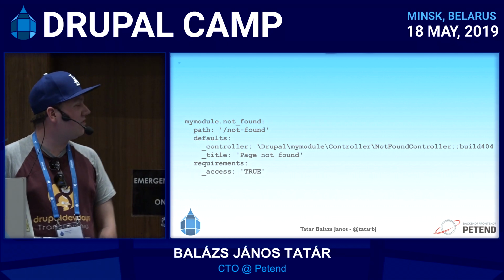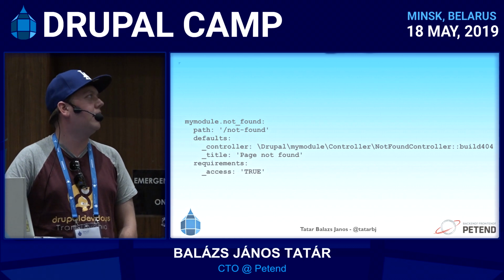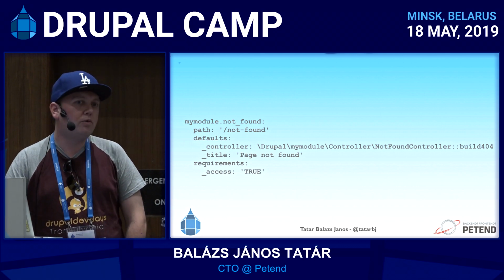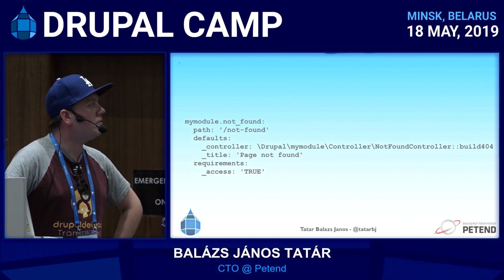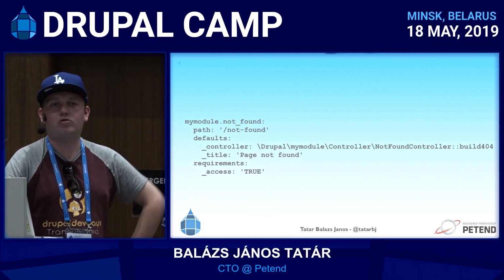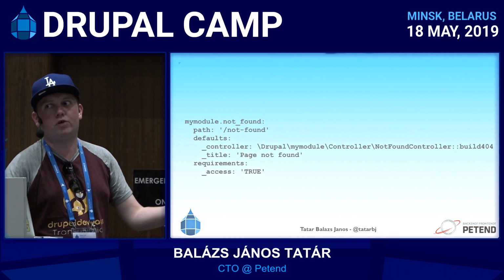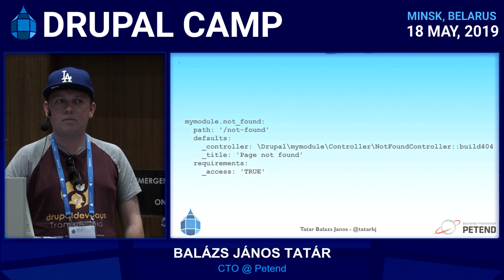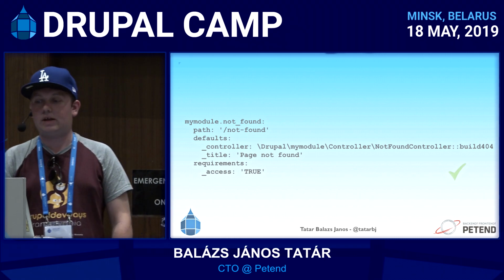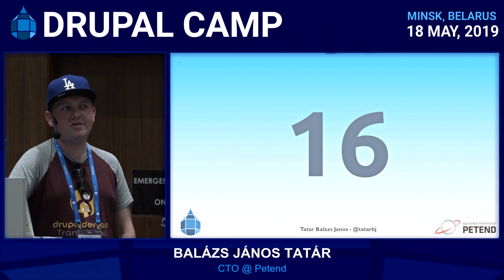Here comes another one. It's in a YAML file. Imagine there is a path defined by a custom module saying not found, so basically a 404 page, and the requirement says access is true, so everyone can see a 404 page. Focus on 404. Is there any problem? Okay, cool. Yes, it is green. There is no problem. You are getting the number 16.